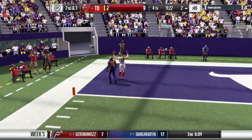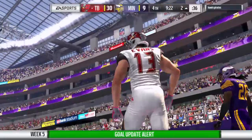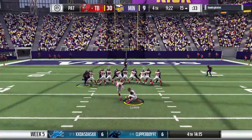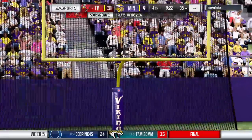Nope. And he's into the end zone for a Tampa Bay touchdown. Mike Evans, his 2nd touchdown on the season. And the Buccaneers here finding a way to stretch their lead. And the lead opens up now to 22 points.